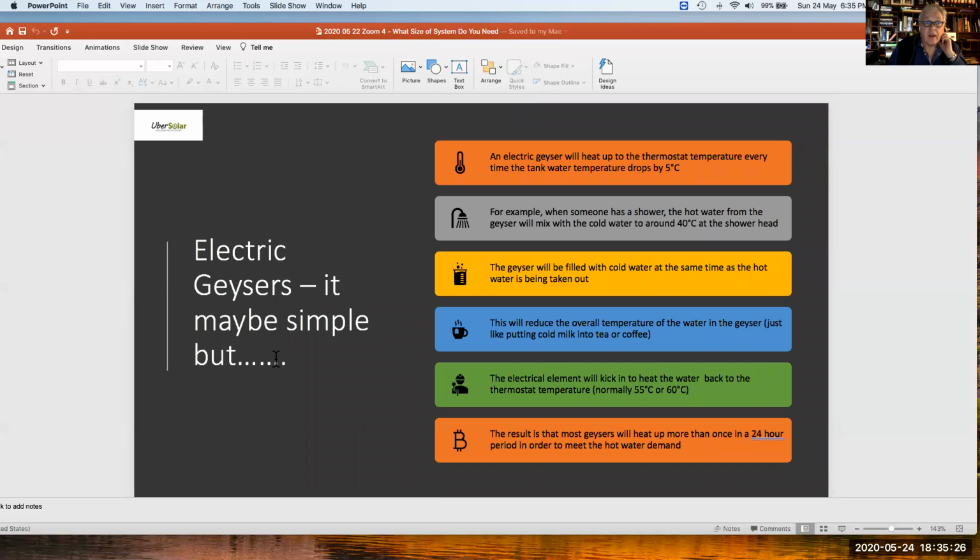Back to basics, really. Electric geysers. It may be simple, but an electric geyser will heat up every time the thermostat drops by 5 degrees. That basically means you turn on the hot water tap. If you take 5 litres out of it, it's going to drop because cold water is coming into the geyser. And when somebody has a shower, the hot water from the geyser may be coming out at 50, 55, even 60, and it's going to be mixed with cold water at, say, 15, 20, and the temperature is going to fall in exactly the same way as adding cold milk to a cup of tea.